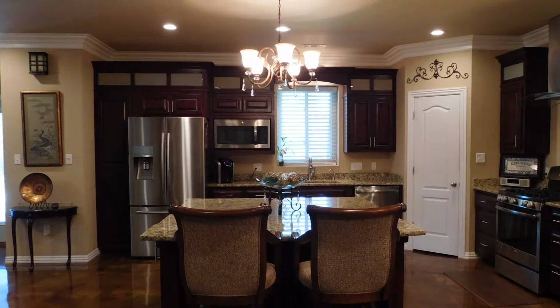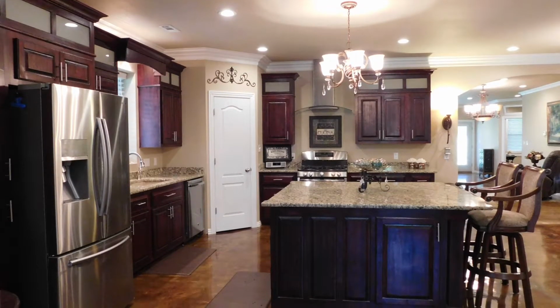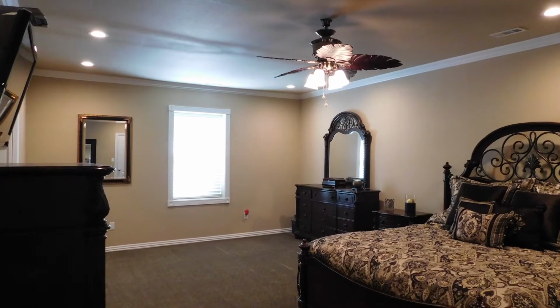The kitchen is a chef's delight. The open layout shows off a large island for food prep, stainless steel appliances, an abundance of workspace, or plenty of room to entertain like we all tend to do in the kitchen. This home's three living spaces offer quality and efficiency from the ground up.